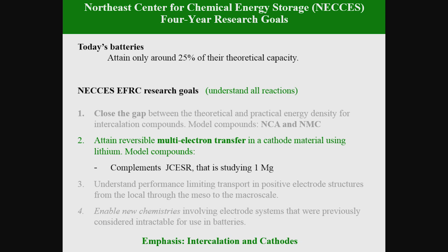Let's switch to the next major goal of ours, and that's multi-electron transfer. Can it be done? It wasn't clear a few years ago. If you look back in the literature, probably before many of you were born, the layered sulfides, in particular vanadium diselenide, cycle 2 lithiums forever. Mike Thackeray looked at some titanium-doped layered oxides and showed you could get 2 lithiums in and out of them. But there are very few compounds where this has been shown, with one exception.